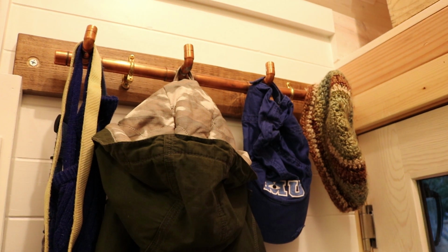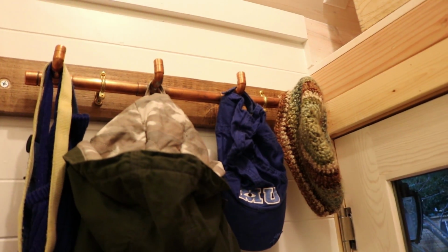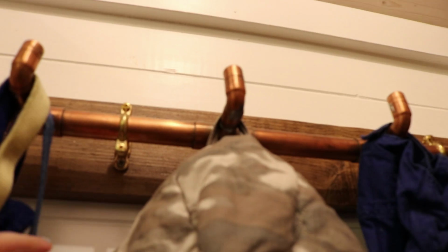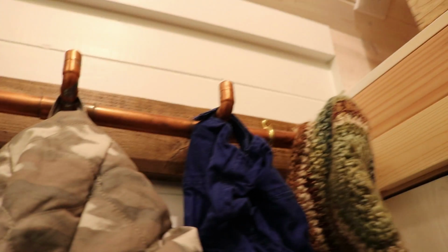One thing I really love about the entryway is the copper pipe coat rack, which my mom gave me for Christmas, and I've had a lot of compliments on it. It's really well made. This is really beautiful, all of the hardware that they used. And there's actually supposed to be pegs right here, but I haven't put them up yet.